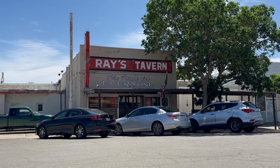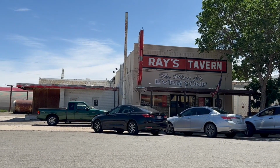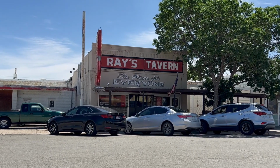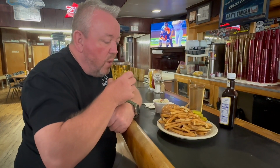State Park. Ray's Tavern looks like a good place for a cold brewski. So let's get in here, see if I can get a cold beer and Rhonda a wine. Cheers. That's a well-deserved pint. I'm gonna quench my thirst.